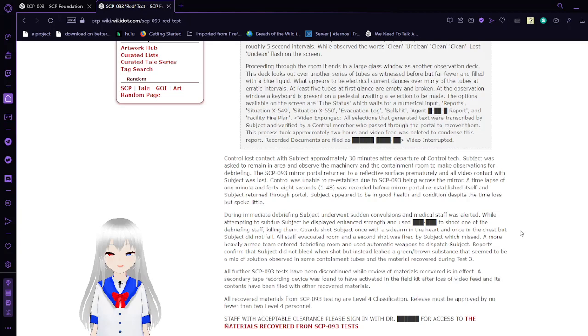Reports confirmed that subject did not bleed when shot, but instead leaked a green-brown substance that seemed to be a mix of the solution observed in some containment tubes and material recovered during test 3. All further SCP-93 tests have been discontinued while review of materials recovered is in effect. A secondary tape recording device was found to have activated its field kit after loss of video feed, and has been filed with other recovered materials. All recovered materials from SCP-93 testing are level 4 classification.